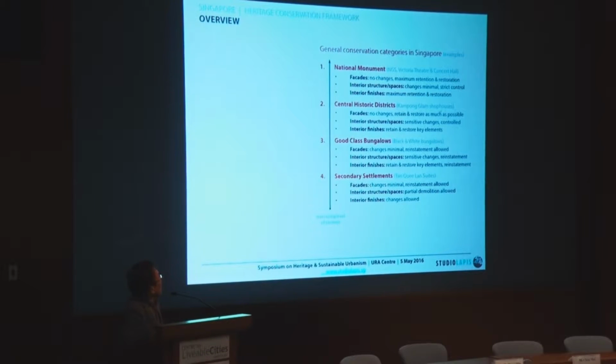Now, let's start off from our experience in a couple of projects in Singapore. I wouldn't try to be a spokesman for URA. There's no need for that. But from our understanding, there are diverse categories of conservation in Singapore: the national monuments, the central historic districts, the bungalows, the secondary settlements, and there is an increasing level of controls and regulations. I wanted to start off with the heritage conservation framework because I believe it is very essential infrastructure that any consultant working in heritage conservation has to acknowledge and work with, and in some cases, when there's need, challenge. It is totally essential, without which it's a totally different ball game altogether.